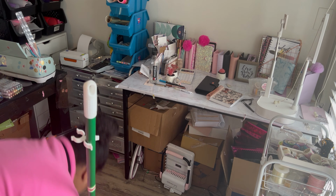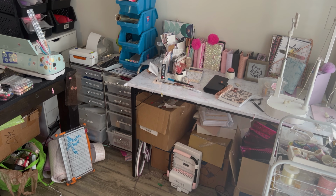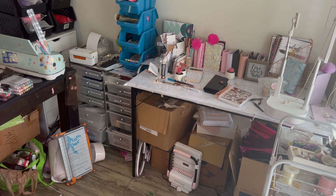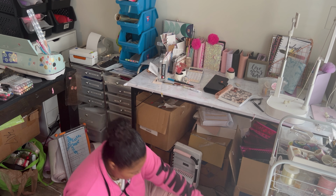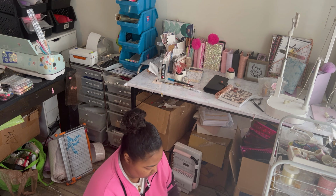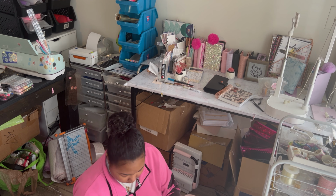And I'm just cleaning up my whole little area. That's what I'm going to be doing. I know it is a mess. You can see my area and my workstation. Everything is just a mess. It's everywhere. And we are getting organized.